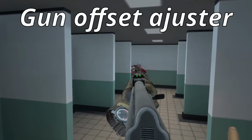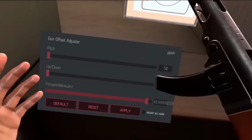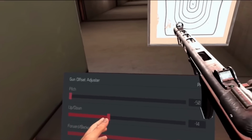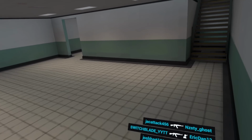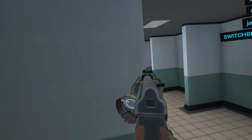Gun offset adjuster. The gun offset adjuster is a feature that's only on Pavlov Shack, and it's pretty underrated in my opinion. It basically allows you to change the angle at which you're holding your gun, and this can be pretty game changing. I don't hear a lot of people talking about this, so I'll always put it in my videos whenever I can. Make sure you use the gun offset adjuster because it can actually seriously help your aim out if you know how to use it correctly.